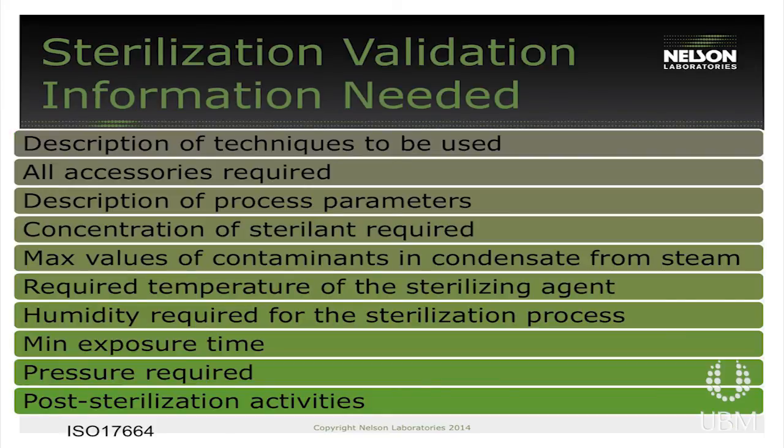And I've covered most of this information, but this is the information associated with ISO 17664 that's necessary for sterilization validations. This includes the temperature of the sterilization agent, the humidity, the exposure time, the pressure, and all the information associated with the validation needs to be put into the IFU to make sure the healthcare facility can follow it directly.